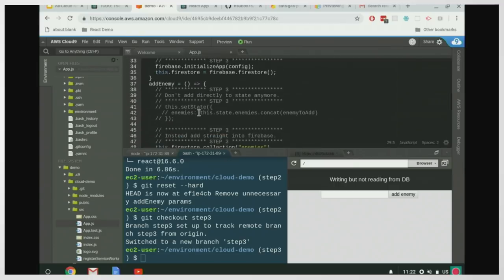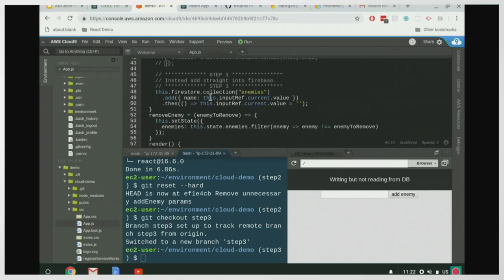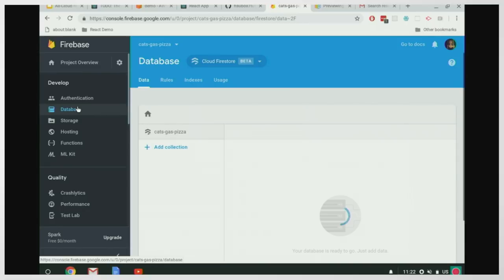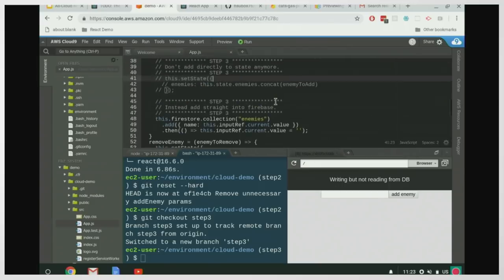grab the Firestore object. Then, now when you hit add enemy, instead of adding whatever is in this form directly into state by concatting it onto enemies, we're going to skip all that, skip state, and add it straight to Firebase by calling Firestore collection enemies, which, if you remember, we just created the database. It doesn't exist. There's no such collection. And on this non-existent collection, we call add, and we're going to add a document with the name, whatever's in this form, and then clear it. And I think that's it for this step.